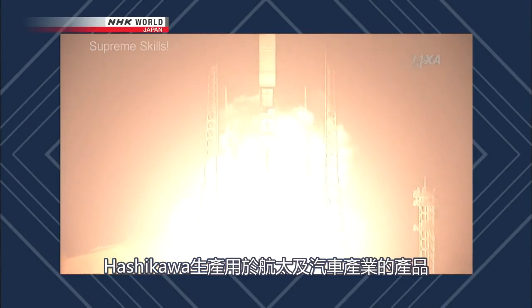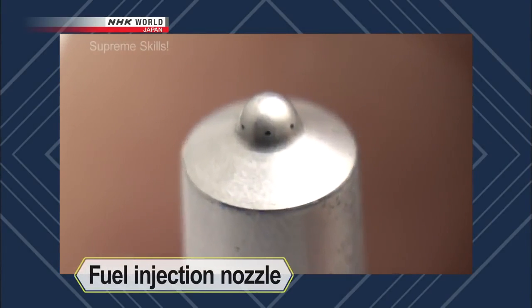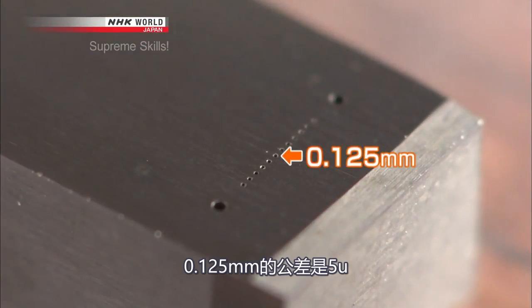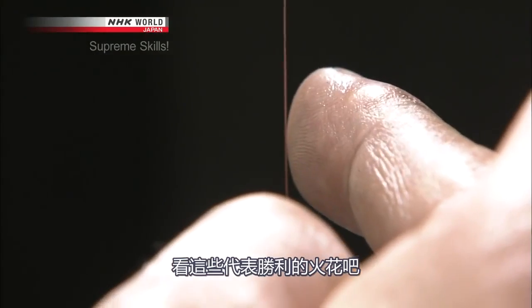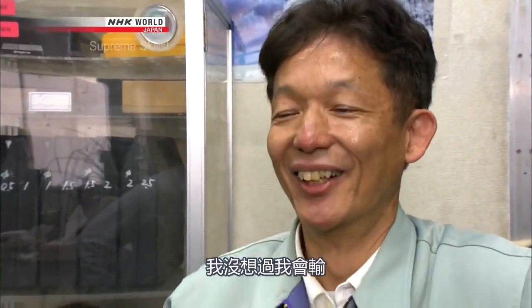Hashikawa manufactures something commonly used in spaceships and automobiles, fuel injection nozzles. His work is ultra-precise. The margin of error for these 0.125 millimeter holes is 5/10,000th of a millimeter. He's specialized in EDM for 35 years. Watch the sparks fly as he shoots for victory. I'm one of the top 3 in the world, and I'm confident my technology is the best. I don't expect to lose.